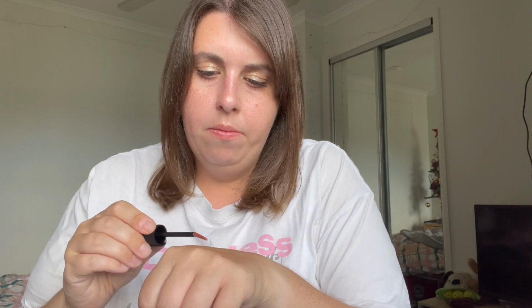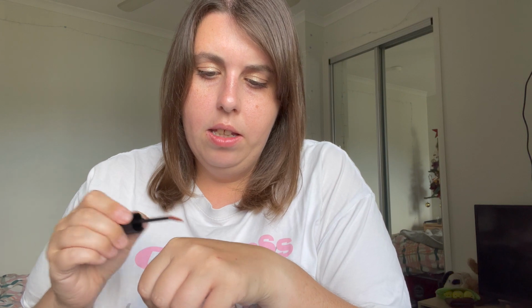Oh, an interesting applicator, cut off at an angle. Sort of like a shimmery, orangey brown. I don't think necessarily a colour I would go for if I saw it on the shelves, but it looks quite autumnal. I don't know how it's going to go with my skin tone on my lips, but I'll definitely give it a go.